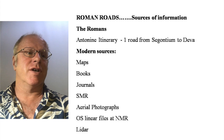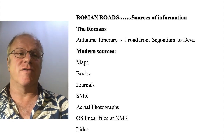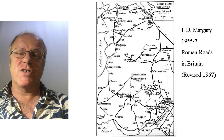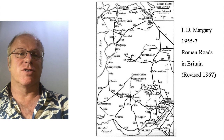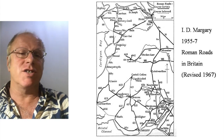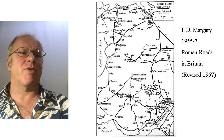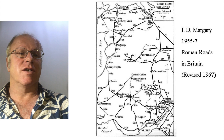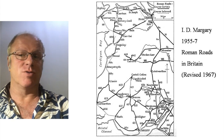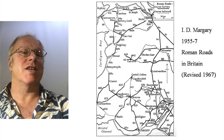There's lots of different sources of information. Romans didn't leave us many clues. The Antonine itinerary mentions one road, that's the road going from Segontium, Carnarvon to Deva, Chester. But modern sources, we've got maps, books, journals. The first good synthesis of Roman roads in Britain was by Ivan Margary. His first edition was in 1955 to 57, and it was revised in 1967. And the slide here shows his map of Roman roads in Wales. He did a very good job of pulling together information from a lot of different sources, and also produced a numbering system for the roads, which is what we've continued using. So the Roman road from Carnarvon through to Caerhun is Roman road 67C, as we can see from here.